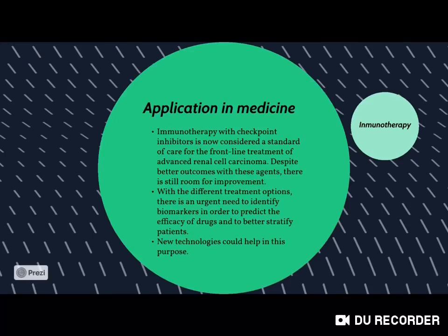cell carcinoma. Despite better outcomes with these agents, there is still room for improvement. With the different treatment options, there is a need to identify biomarkers in order to predict the efficacy of drugs and to better stratify patients. New technologies could help in this purpose.